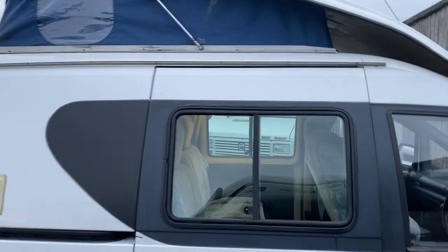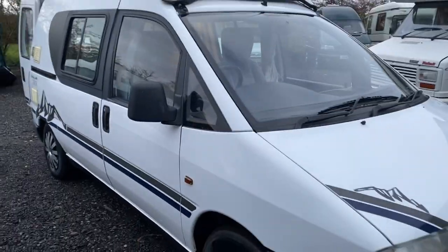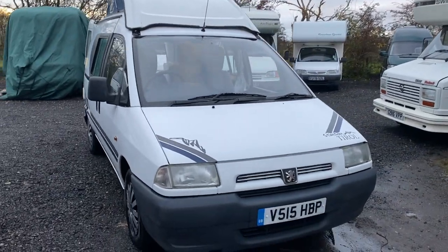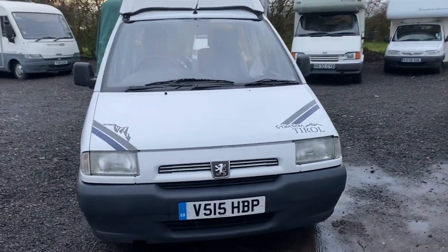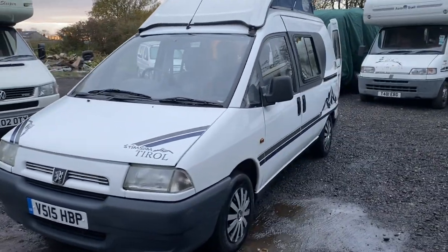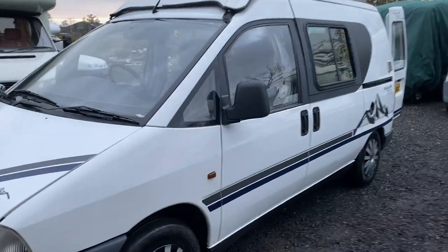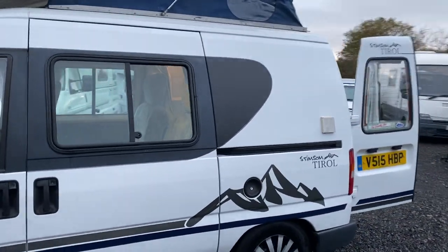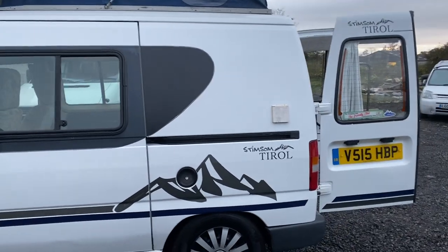So yes, a 2000 Peugeot Talbot Tirol camper van, pop top, with a new 12 months MOT. Beautiful shiny condition for the year. 19 years old. So good luck with your bidding. I'll answer any sensible questions.